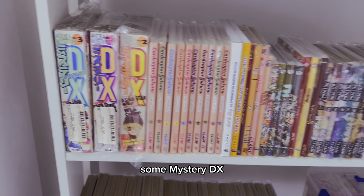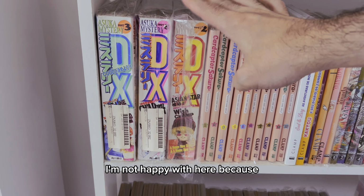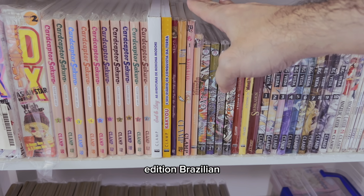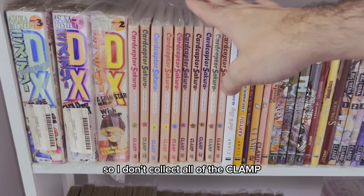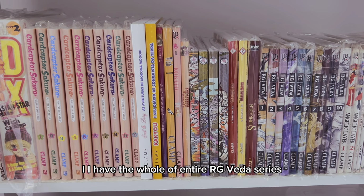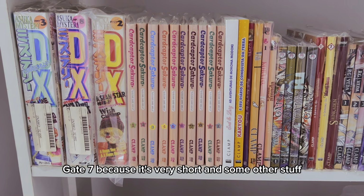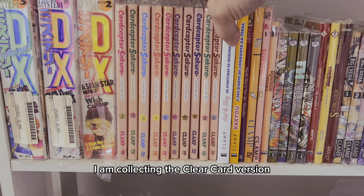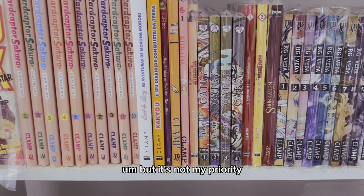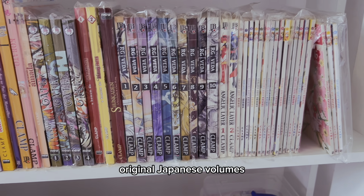Down here I have some Mystery DX magazines. They are kind of out of place here. I'm not happy with it here because everything else is Brazilian editions. I don't collect all of the Clamp publications in Brazil. I have the entire Rigveda series, Gate 7, because it's very short, and some other stuff. I am collecting the Clear Card version, and down here you have Holic and Tsubasa, but it's not my priority. I tend to focus on original Japanese volumes.